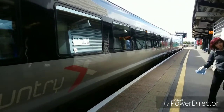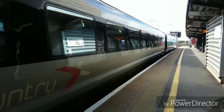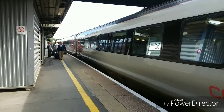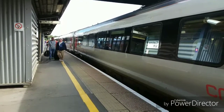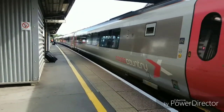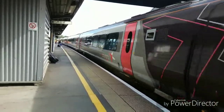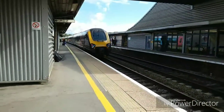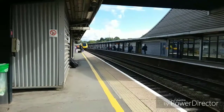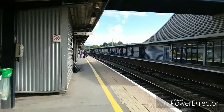221-120, the 1409 to Manchester Piccadilly from Penzance, is about to make its departure. That's making a journey to Manchester Piccadilly from Penzance, and it's the 1409 departure from here at Bristol Parkway.